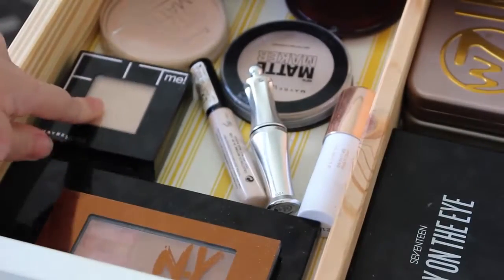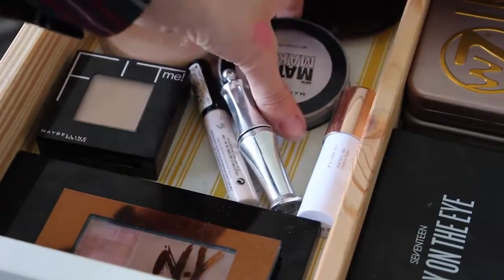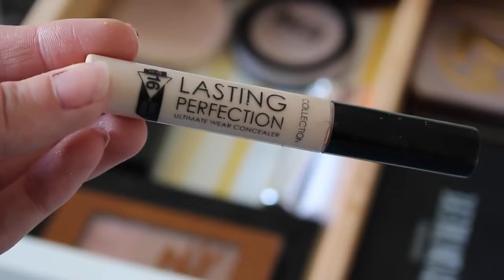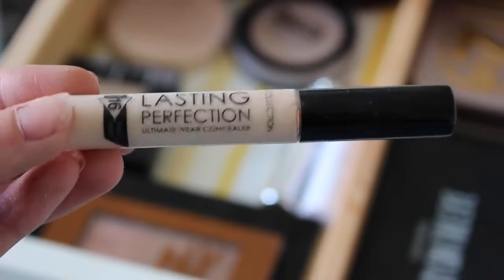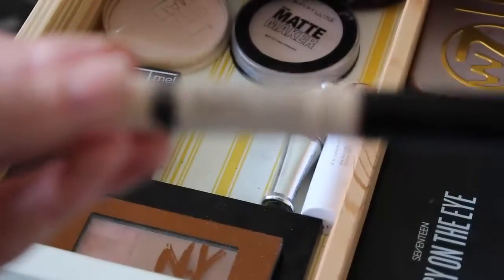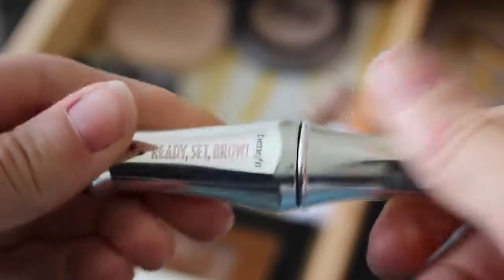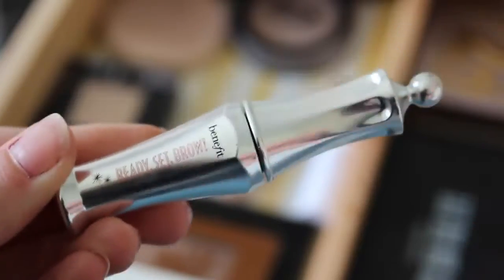I have the Maybelline Fit Me powder here, which I use quite frequently, my Stay Matte powder and the Matte Maker powder. I don't use this underneath my eyes anymore, but I do use it to highlight some of the areas on my face because it can go a bit cakey and creasy underneath my eyes sometimes. I also have this little sample of the Benefit Ready Set Brow, and this just sets your brows into place. It's the first ever gel setting thing I've used, so I'm quite impressed with it.